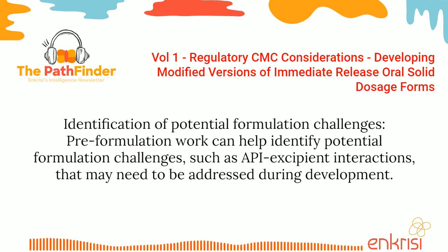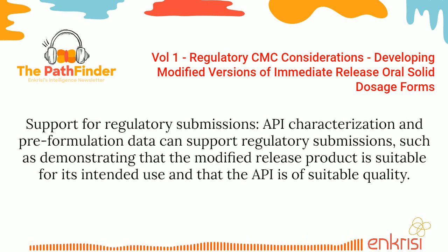Identification of potential formulation challenges. Pre-formulation work can help identify potential formulation challenges, such as API-excipient interactions, that may need to be addressed during development. Support for regulatory submissions. API characterization and pre-formulation data can support regulatory submissions, such as demonstrating that the modified release product is suitable for its intended use and that the API is of suitable quality.